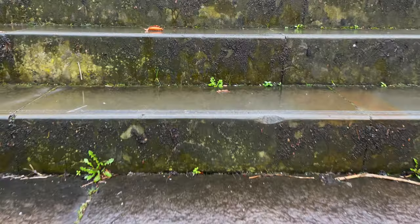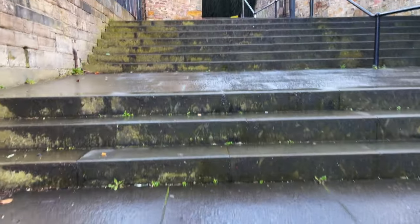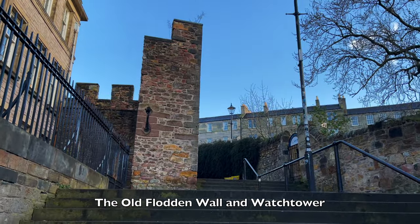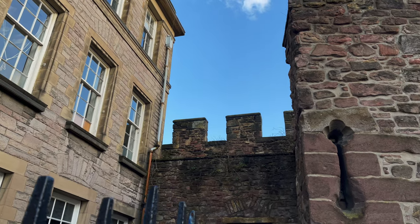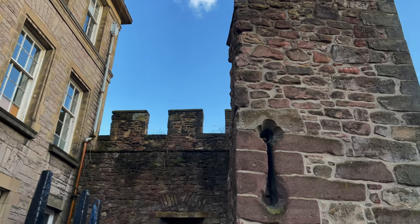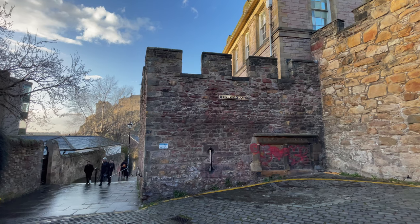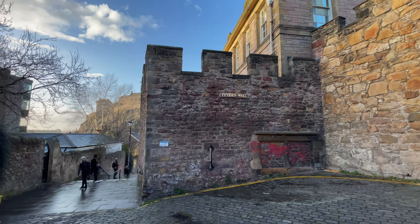If you continue to the top of the Vennel, you'll find a very interesting ruined wall and watchtower called the Flodden Wall and Tower. You can find remnants of it appearing throughout the Old Town.